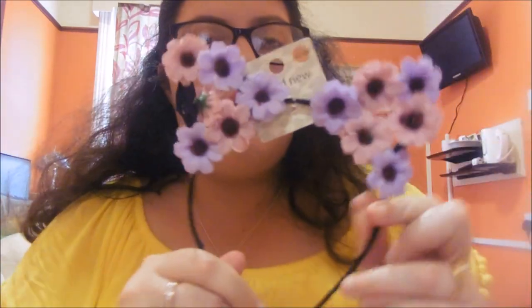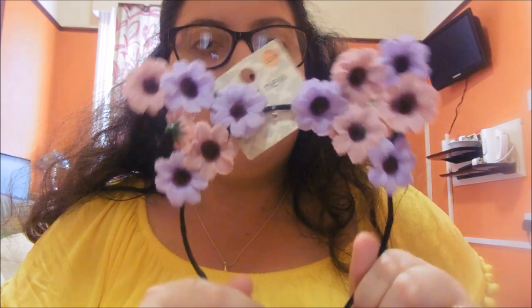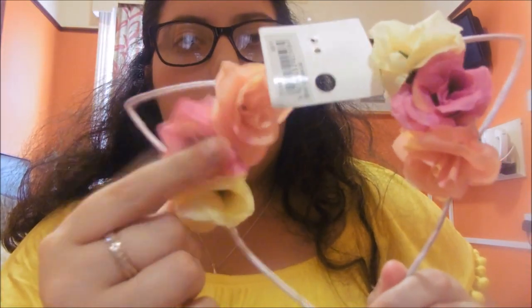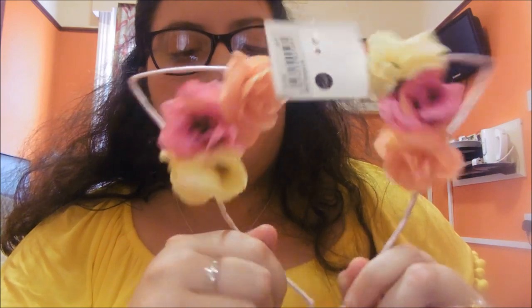And then I got two headbands. I got this black one with purple and dusty pink flowers on. This was £2.99. And then I got a dusty pink with yellow, pink and peach flowers on, and this was £3.49.